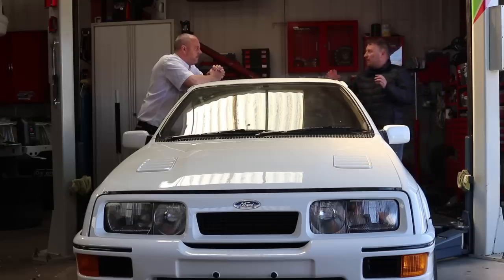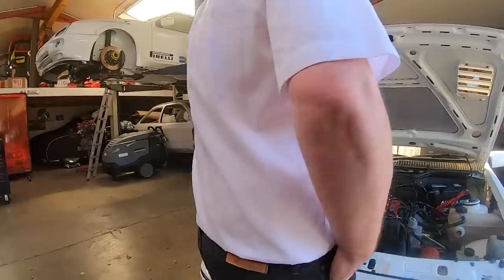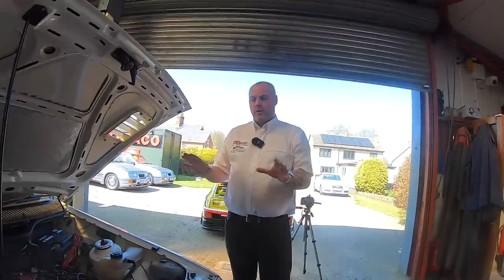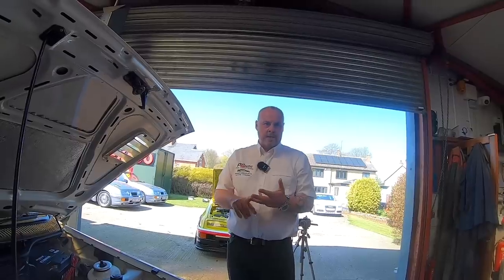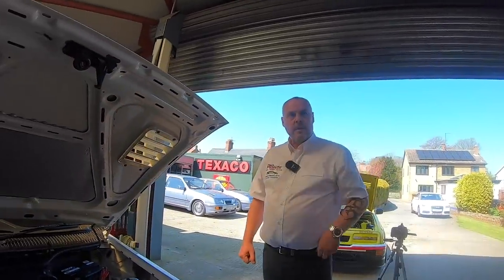Can we show people, Paul, where to look for corrosion? Yeah, of course. We'll start with under the bonnet. It'd be easy to knock cars down, and this is something you always check for when you're buying and selling cars. The good thing with the corrosion points is it doesn't really matter whether it's a standard 3-door, a 500, a SAF 2, a 4-wheel drive, an Escort Cosy. They all tend to rot in the same places. It's the same floor pan fitting, isn't it? Yeah.